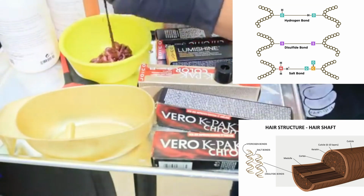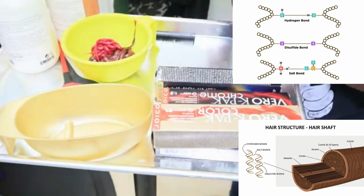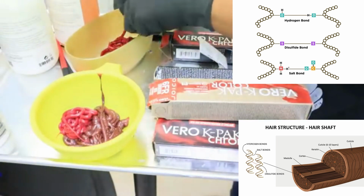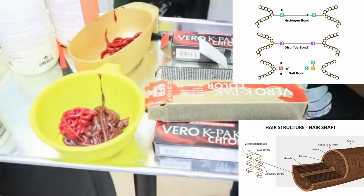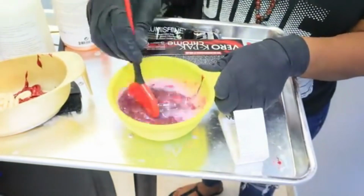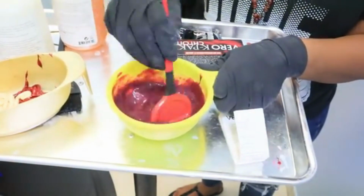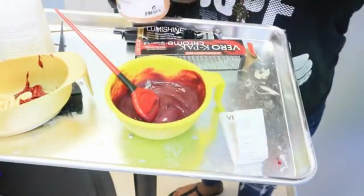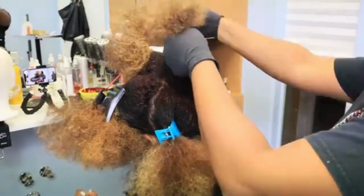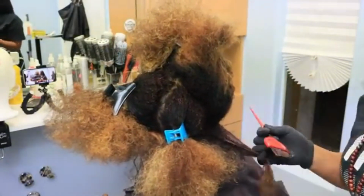So when we're first getting started, the first thing that I'm going to do is begin my color formulation. This color formulation that I am using is all based around Joico. I love Joico Lumishine. Their color line is absolutely amazing. I'll be talking a little bit more about color on the CynDoll network. That's the only place that I will talk about any type of chemical services and the directions that you should follow for them and all that jazz, right?